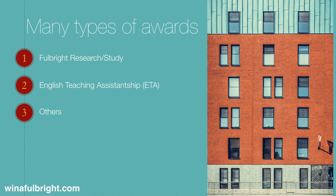The 3 major types of awards are Fulbright Research Study Grants, which can include research as well as creative awards. The second are English Teaching Assistantships, or ETAs, and the third type of grant we won't go into here, but they include named grants.